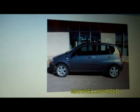Air conditioning is an option, but what's nice about this car is, yes, it has AC and tilt, but it doesn't have cruise control, which is okay, I guess, but for a commuter you don't really need it by far. There is no keyless entry on this one, no power windows and no power mirrors.